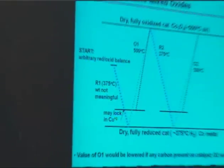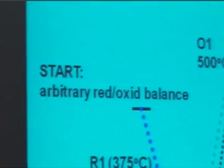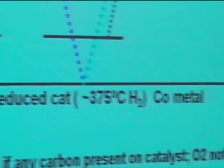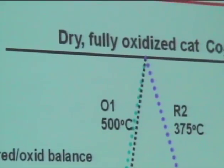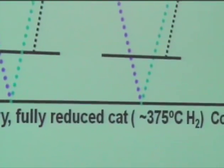So how to look at the formation of these irreducible mixed metal oxides. This is relatively simple, okay? You can do this as long as you have a good high precision TGA where you can run hydrogen, you can run passivation gas, you can run oxidation, and can do it sequentially. So you take a catalyst that's been running in the unit, a spent catalyst. You generally will wash it off, do Soxhlet extraction, get the wax off, take it out. It's in some arbitrary redox state.